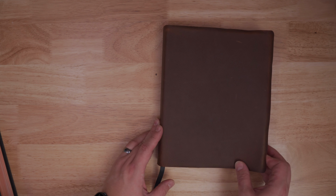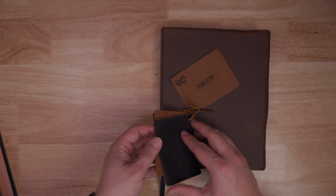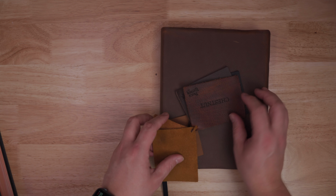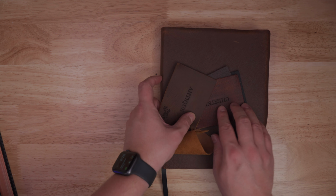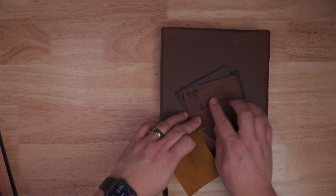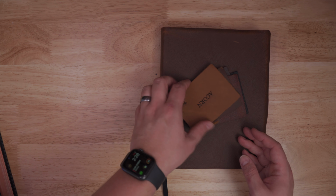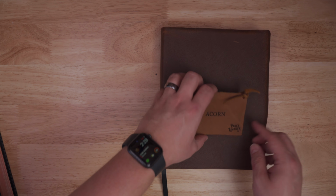Again, antique leather. You can get it in these different colors: you've got acorn, you could do black, you could do bison, chestnut. These are very close. The chestnut's got a little bit more of a red, light brown to it. And he says acorn is the most popular. So, just something to consider.